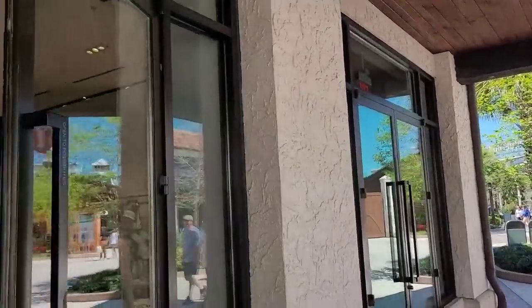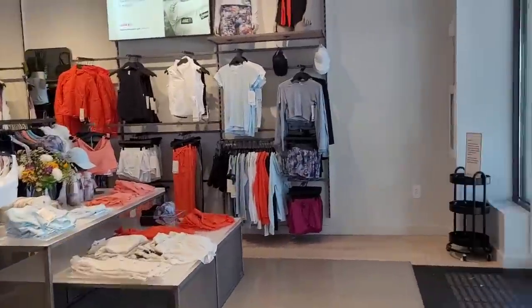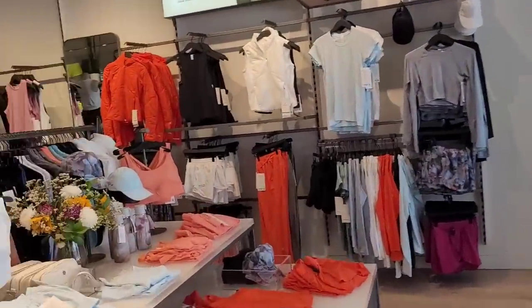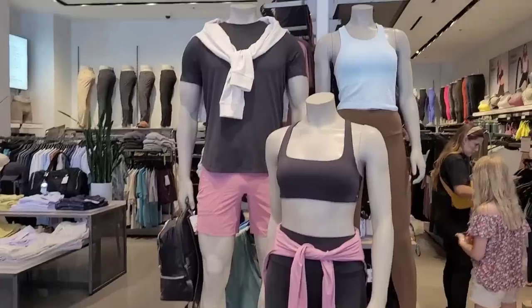I weirdly like Lululemon. I know a lot of people think that they are expensive, and technically they are, but the lifetime warranty on them makes them completely worth it in my opinion. If they start to unravel or anything else, you literally bring them back in. It can be 6 years down the road and they will swap them out for you.